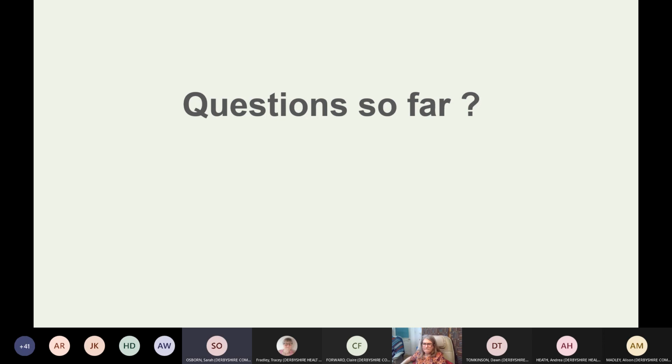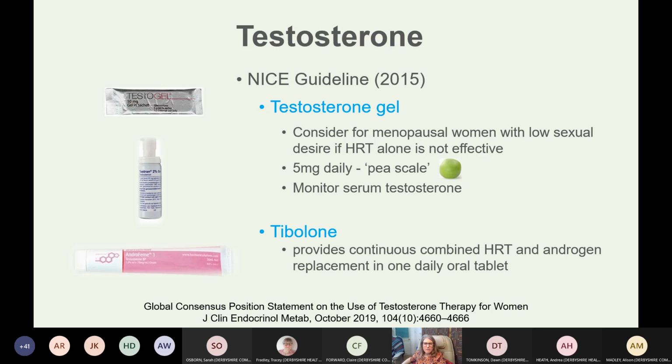Right, so next bit, the last bit. Testosterone. This was in the NICE guideline in 2015. If HRT alone isn't effective for loss of sexual desire, then testosterone gel can be considered.